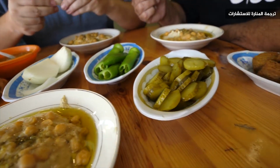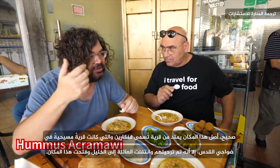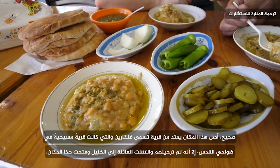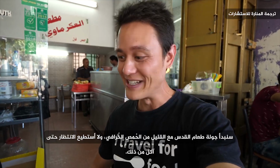So what's the name of this place? Aikar Maui. Yeah, the origin of this place is from a village called Ben Karen, which was a Christian village on the outskirts of Jerusalem. Wow. And during 48, of course, they were deported, and the family moved to the Hebron area, and they opened this place. We're starting off this Jerusalem food tour with some legendary hummus.